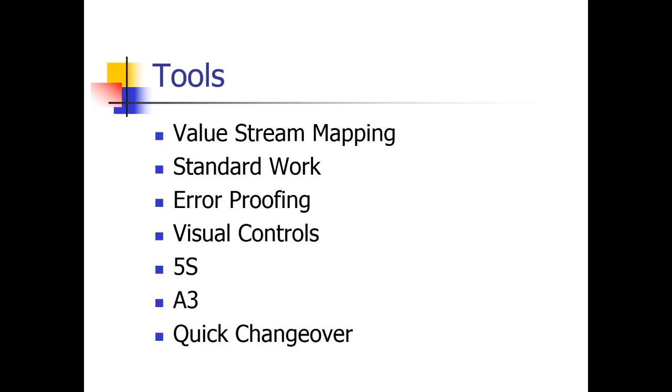5S is a workplace organization technique. So you can make sure that you're not spending a lot of time looking for things, whether it's online or physically in file cabinets or in closets or whatever it might be. A3 is a problem-solving technique where you identify a problem. It's a way to quickly address that problem and put some solutions in place in a very rapid manner.